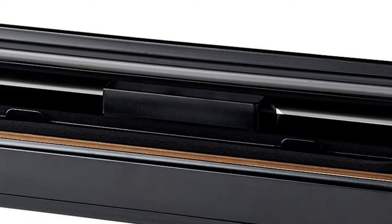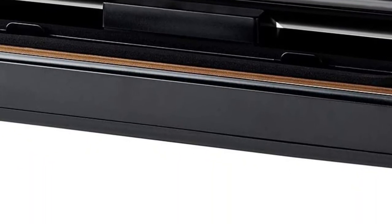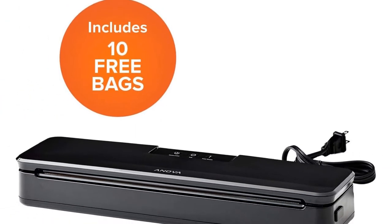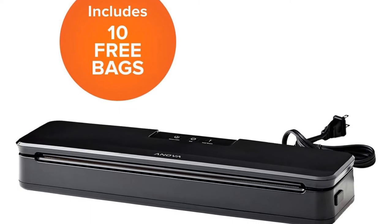If vacuum sealers with tons of bells and whistles intimidate you, you're in luck. You don't have to be tech savvy to use this one. The 3 buttons on the top, vacuum and seal, seal, and pulse vacuum, are straightforward and get the job done. In fact, our lab testers didn't even need to look at the manual to figure this machine out.